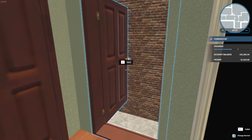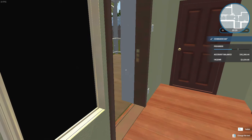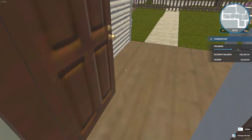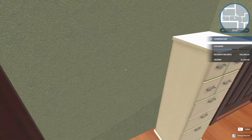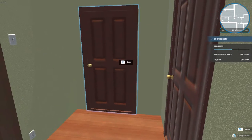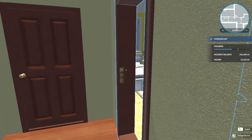Alright, we're going to do that one last because I'm honestly not even sure that it wants me to do anything in there. That's obviously the outside door. Okay, so we're going to close that. Hello, we're going to close that. Thank you. And then we're going to open this one. Yes, okay.